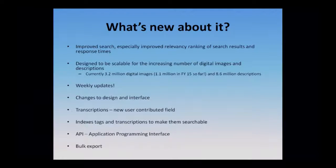So as time goes on, you can see that the number of digital images in the catalog is basically going to grow almost exponentially. And so we needed to design a new system that could actually handle that quantity of data and digital images. And the old catalog, OPA, was not designed to handle that. So it was a short-lived system and it couldn't sustain, but now we have a system that is scalable for a theoretically infinite number of digital images.